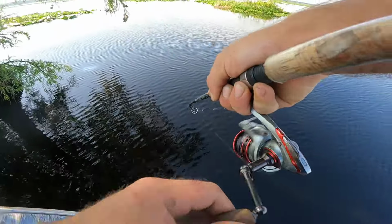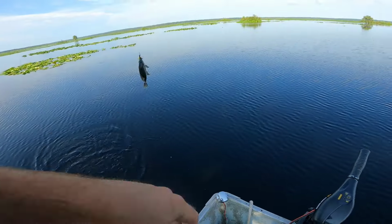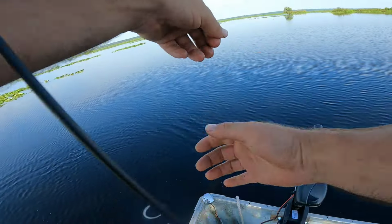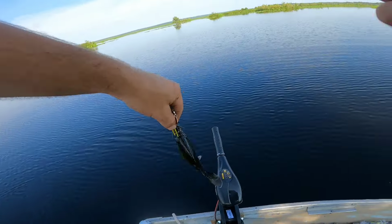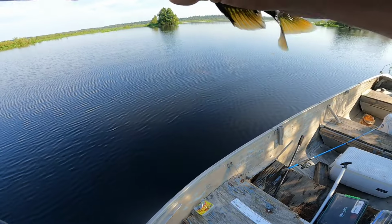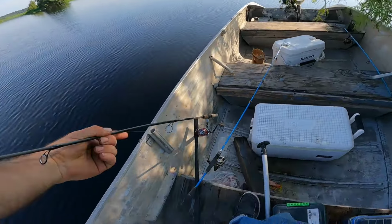Got him. He ain't very big though. Man, that's one of the smallest ones I ever caught out of here. Just a little feller. I mean, he's keeper size bluegill, but just a little feller. Probably more of a normal size bluegill, honestly. He's going in there too.